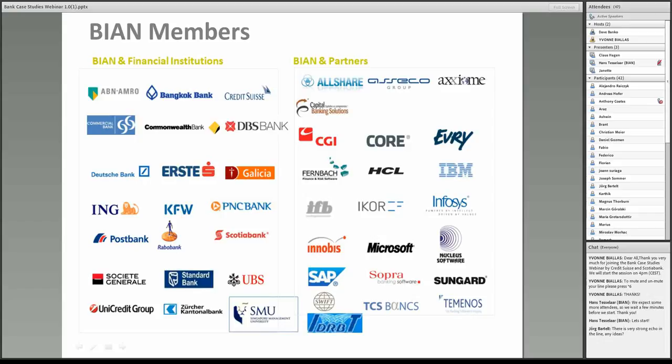When we look at our member base, this is the member base as of today. You can see that we have a membership base that's rather global spread. For instance, the Bangkok Bank in Asia. We have the Commercial Bank of Qatar, Commonwealth Bank in Australia, DBS in Singapore, Galicia in Argentina, PNC in the US, Scotia of course in Canada, and Standard Bank in South Africa. So this is a rather global spread. Similar with our partners. We have, of course, the usual names like IBM, Infosys, Suncard, TCS, Temenos, SAP, and a lot of other vendors that provide services in the financial service industry. Some known and some are unknown.